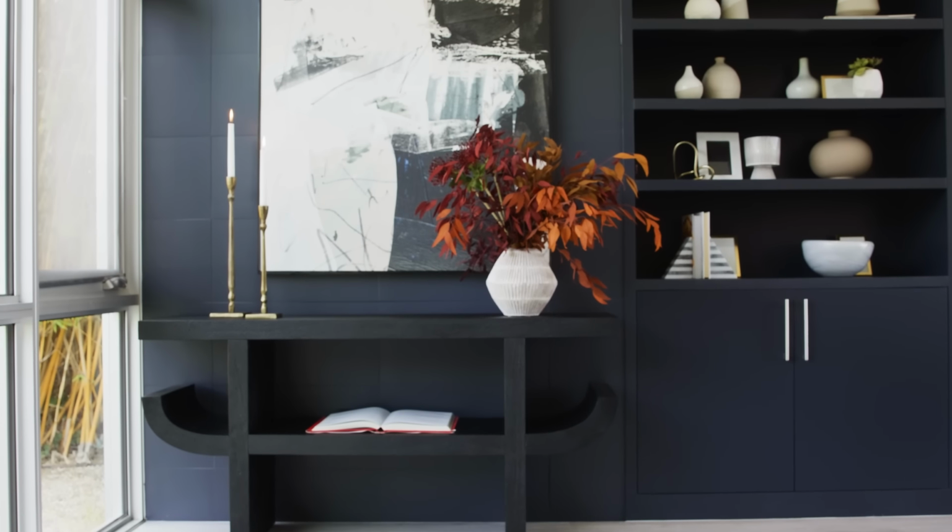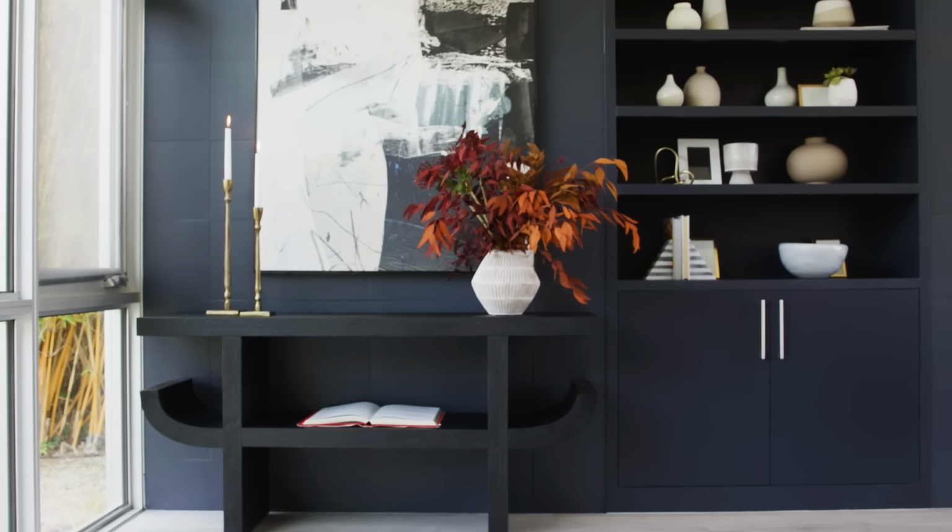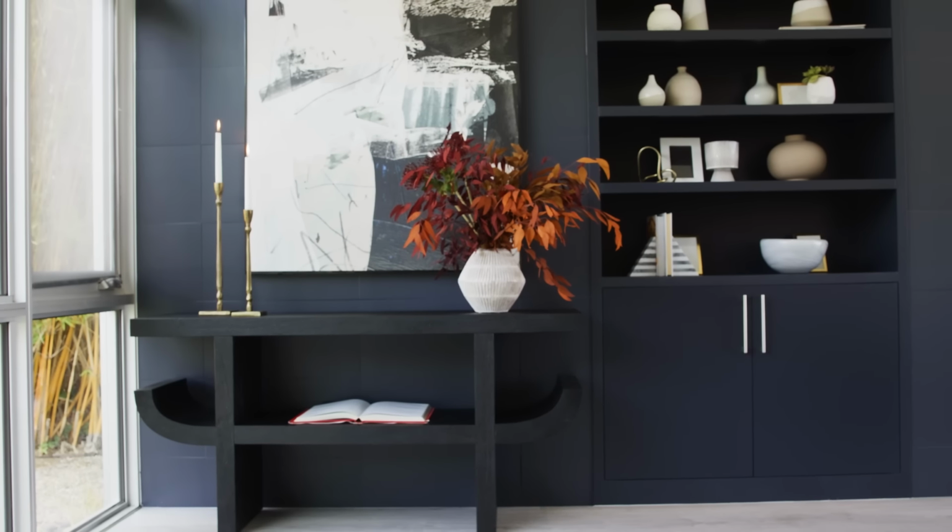And you could see the shape is beautiful, and the way that the piece of art looks behind it is one of the things that makes anything in front of a darker wall just feel more luxurious and refined and upgraded. Let's go to the kitchen. I'd love to show you another nook along the way.